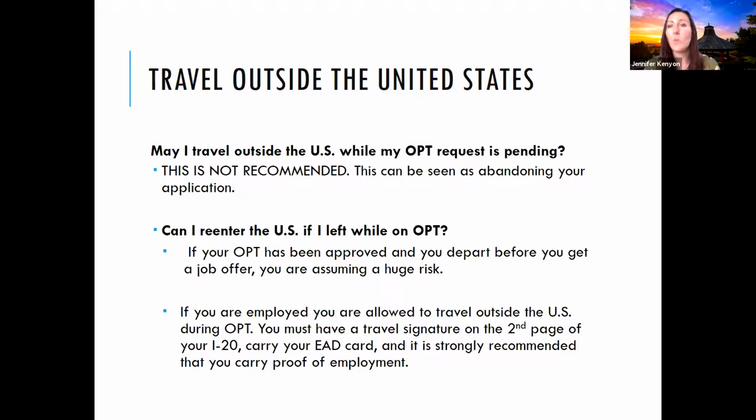If you do really want to travel after graduating, we recommend that you do it after your OPT has been approved and you have your EAD card in hand. You are 100% allowed to travel during your OPT time, and it's much more clearly defined at that point. So if you do want to travel, wait until OPT starts, and then you can travel. Maybe if you haven't been home in a while, you want to go see your family, that would be the time to do it.